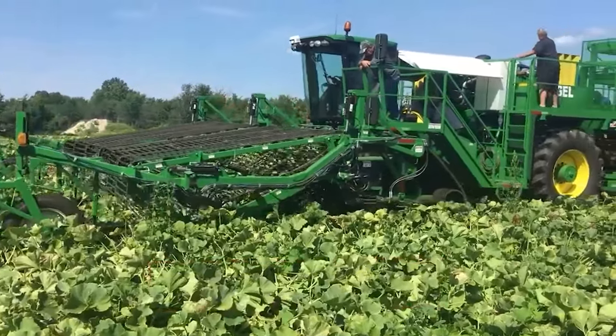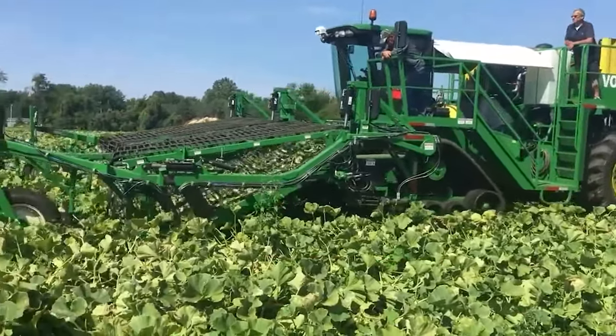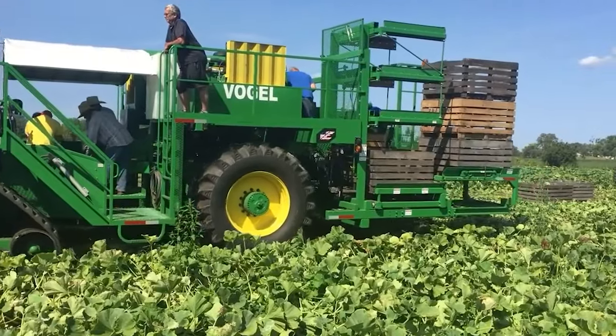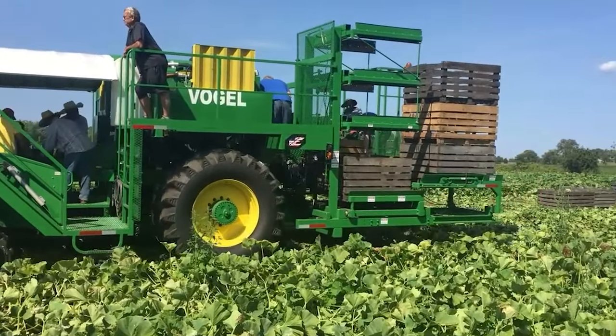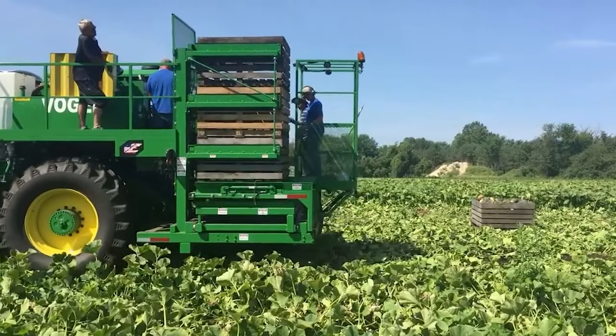The butternut squash harvester is an agricultural tool. It is used to harvest ripe butternut squash efficiently. It speeds up the harvesting process, reduces labor costs, and preserves quality. It provides great convenience to farmers and makes agricultural production efficient.